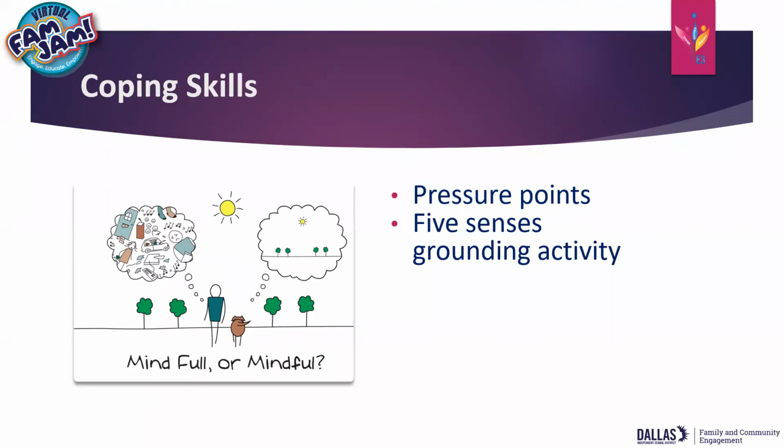First, we will begin by sitting in a comfortable position and taking a deep breath. Now you are going to look around you and notice five unique things that you can see in the room or area that you are in. You can name these out loud or in your head whenever you're practicing this, whichever you feel most comfortable with.